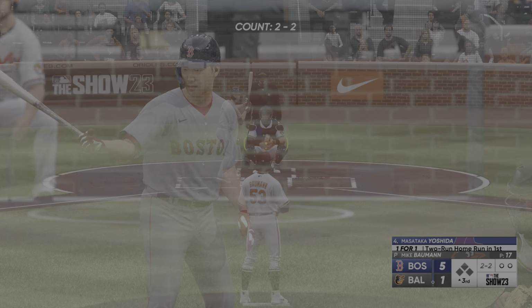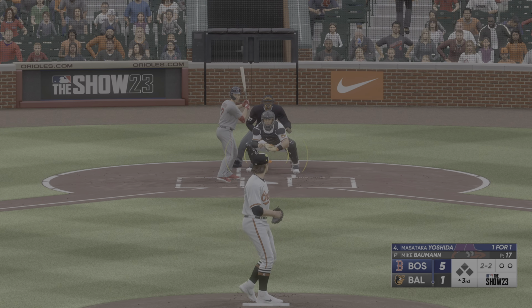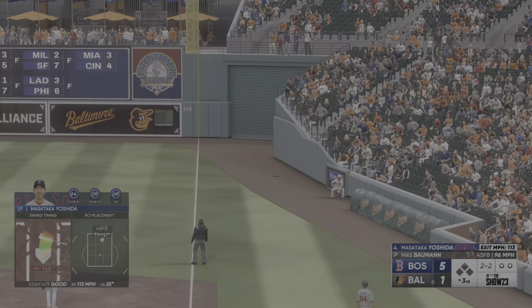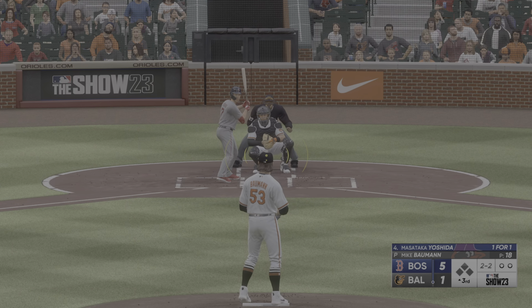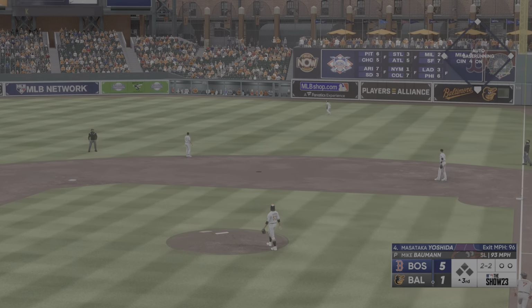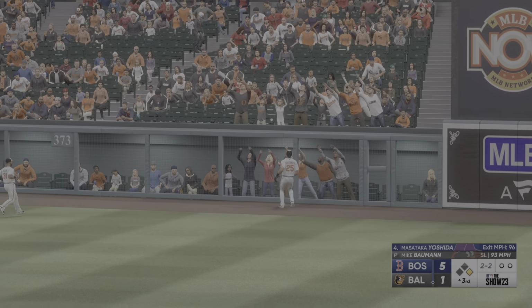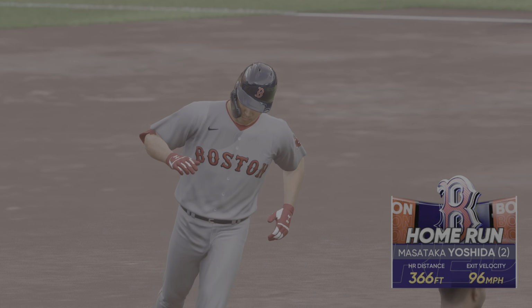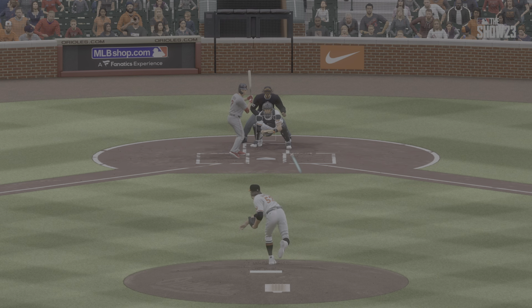So here's Boston's cleanup hitter, Masataka Yoshida. The 2-2 on the way. Spoils the 2-strike pitch, and he'll see another. Kicks and deals. And that one hammered. Santander moving back for it. Out of here. He circles the bases. He's done it again. His second homer of the game.